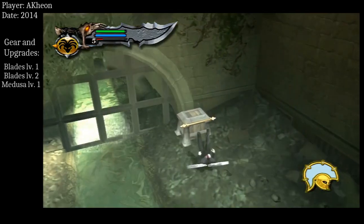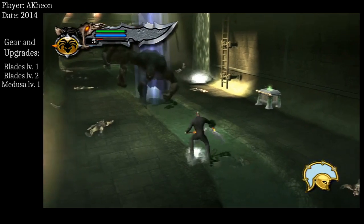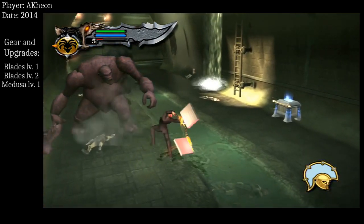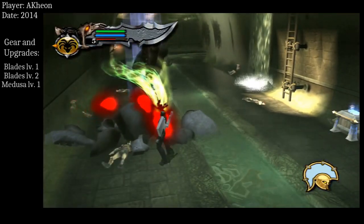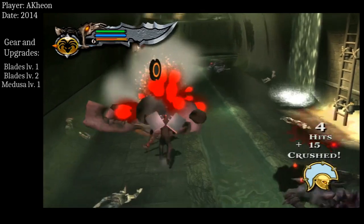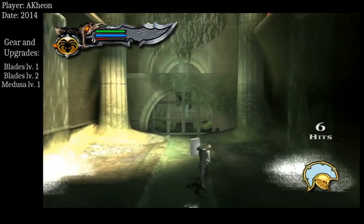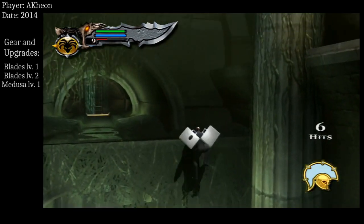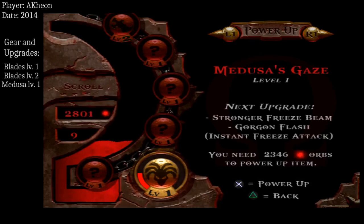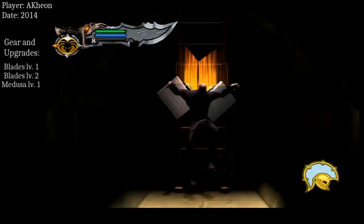Orb collecting was speeded up by a new exploit. If you destroyed a stone-frozen enemy using Plume of Prometheus, both the melee attack as well as the explosion left by it would shatter the enemy simultaneously, granting Kratos twice the red orbs. At least 3,000 red orbs were needed before the end of the desert to upgrade Medusa's Gaze to level 2, and this was the new best way to go about it.